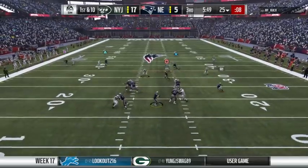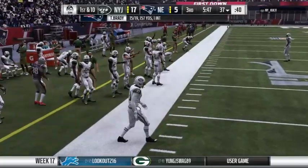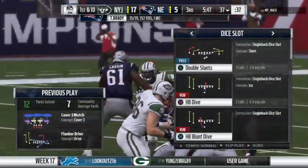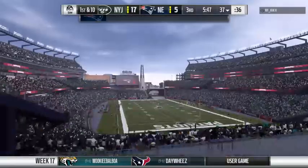On 1st and 10, here's Brady. Throw left side, caught by Goodwin. And he'll go out of bounds across the 35-yard line. That'll be a New England 1st down, a gain of 12.